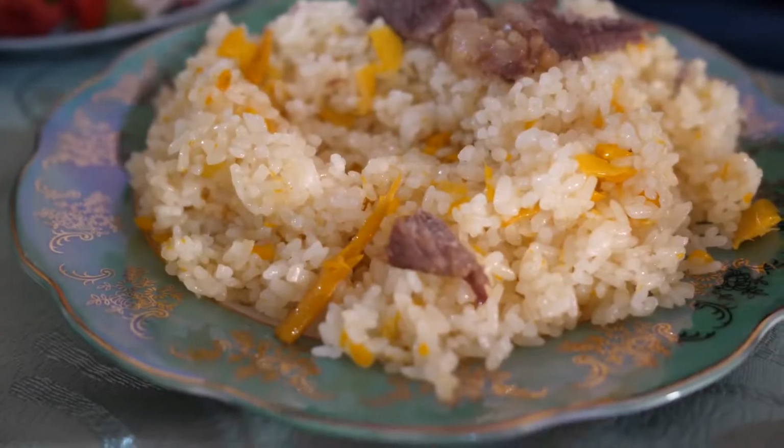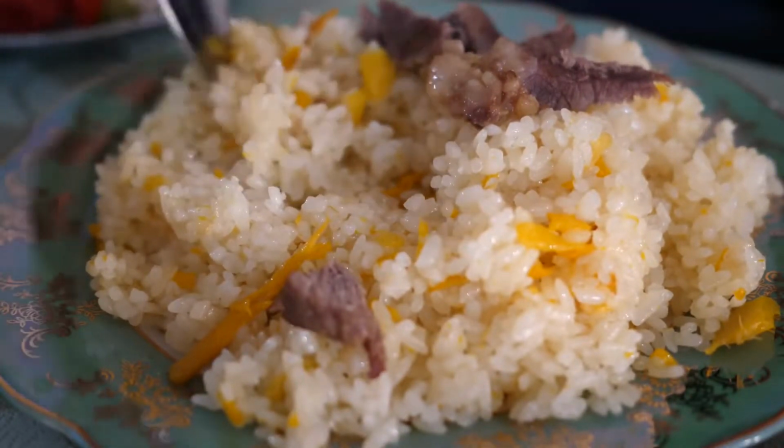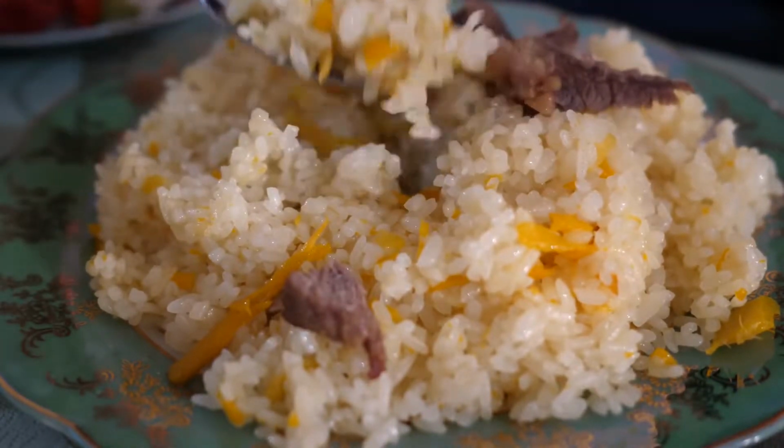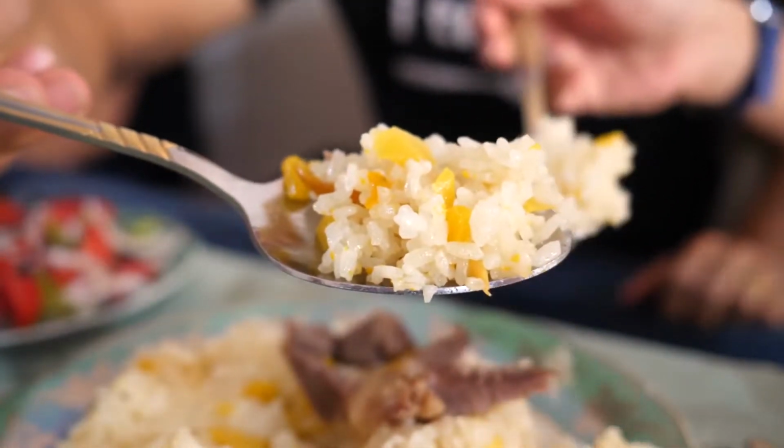As opposed to the restaurant versions, it's much less oily, much less greasy and heavy, lighter, and it just tastes more like home cooking. And there's very little, if any, spice in it. Mostly just relying on the sweetness of the carrots, and then just a slight meaty fragrance.